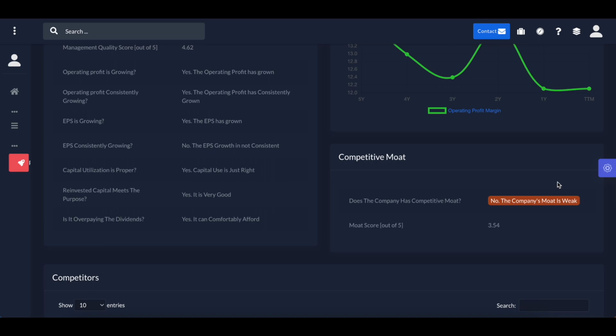Because you can imagine who the other competitors in this space are. The competitors of this example company are companies like Infosys, TCS, Wipro, now L&T Mindtree. So these are big, huge companies competing in the same space, and that's why. Moreover, this industry is also very, very crowded, so that also decreases the competitive moat of the companies that operate in that industry.